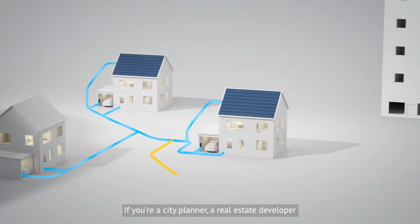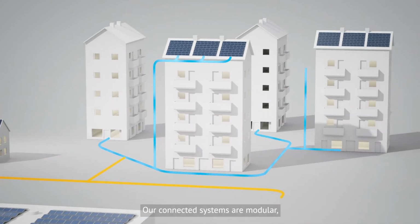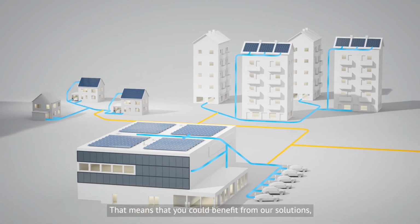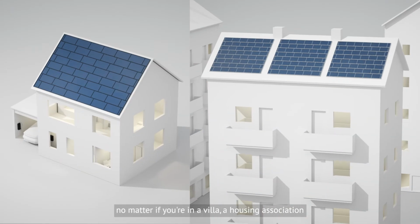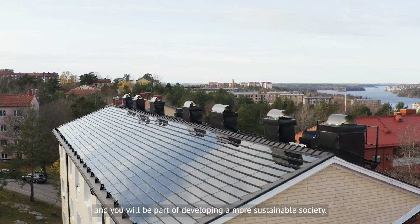If you're a city planner, a real estate developer, or a building company, this should get you really excited. Our connected systems are modular, fully scalable, and built for the future. That means that you could benefit from our solutions no matter if you're in a villa, a housing association, or the owner of a massive commercial estate. And you will be part of developing a more sustainable society.